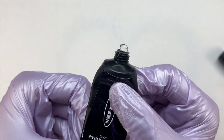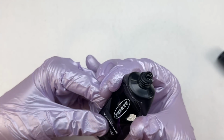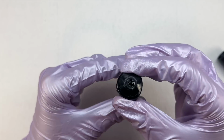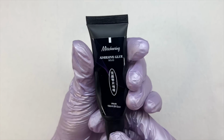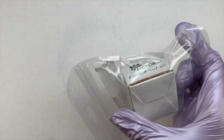I think in one of my previous Temu hauls, I believe I got this same product, but it was pink or more of like a nude tone. And I didn't use that one, so I did end up using this clear one today. I absolutely loved it. I think it is really good quality, and it was very easy to apply my nail tips with using that product.